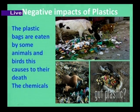Negative impacts of plastic. Here, friends, animals, especially cows, are eating plastic bags which contain food in them. They think it is nothing and eat them. When they eat like this, it chokes their respiratory system and forms a lining, and this leads to their death. They may die due to this.